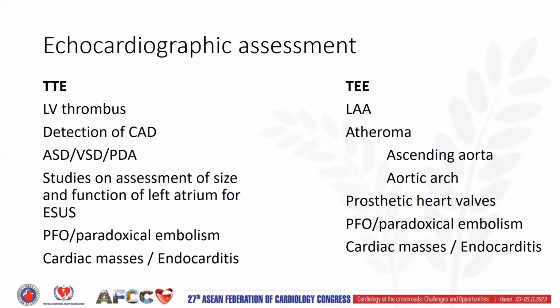Transthoracic echocardiography is the most accurate in looking for the presence or absence of left ventricular thrombi, especially with the use of ultrasound-enhancing agents. In addition, it's the most accurate modality in helping us recognize the presence of underlying comorbidities that place the patients at higher risk for strokes and recurrent strokes, especially the presence of coronary artery disease that could be reflected by regional wall motion abnormalities.